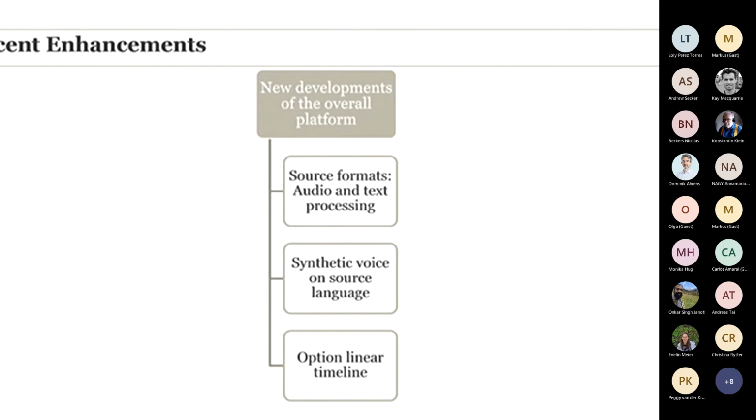Now we want to produce it in another language. Then we had the question, well, can we just have it spoken in the source language without first producing the video? One example of this would be an audio podcast based on the text. So this is, again, the user input, that they say, this is nice, but then can we have X, Y, Z?